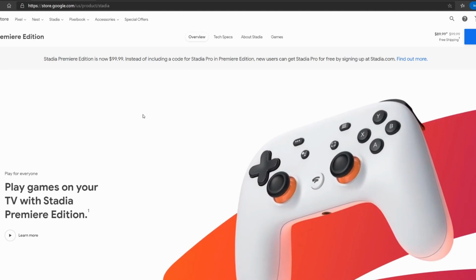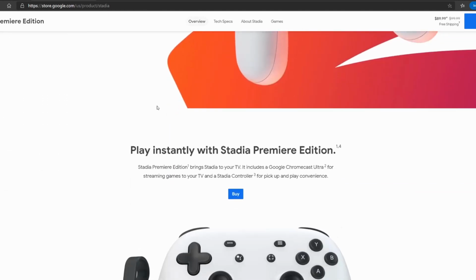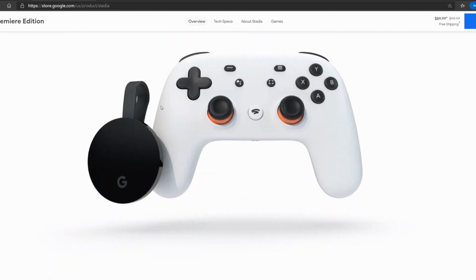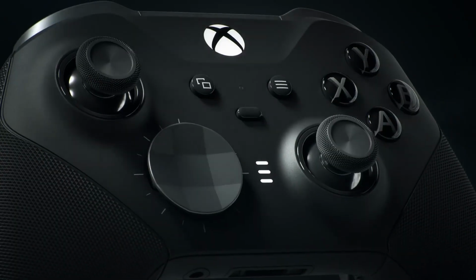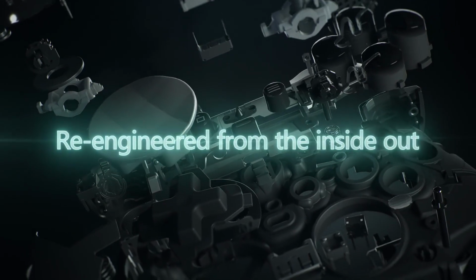Now, to run Stadia, Stadia does have some official hardware that you can use. So officially, you can buy a $89.99 pack that comes with a Chromecast Ultra, and it also comes with a Stadia specific controller. If you want to play on a Chromecast Ultra, you must have their controller. Now, if you're not trying to play the game on a Chromecast, you will be able to utilize the Xbox controllers as well as the DualShock controllers, and I believe even the Switch Pro controllers will work as well.